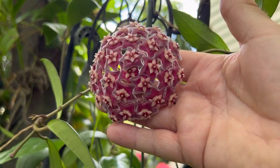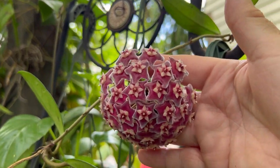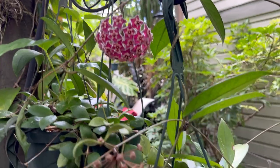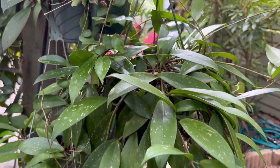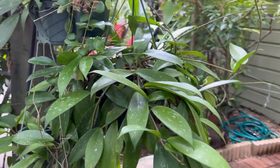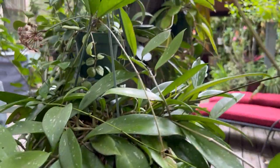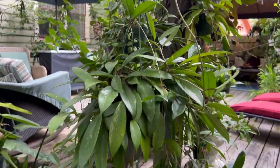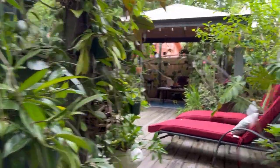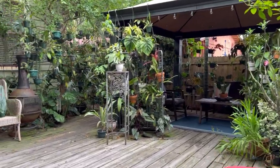I'm thinking this variety is called pink silver, but I'm not absolutely sure on that. I'm not really keen on naming the different pubicalyx because there's quite a few and they get so confusing. So I just have it labeled Hoya pubicalyx, and as you can see, this is a really large plant in a 8-inch pot.